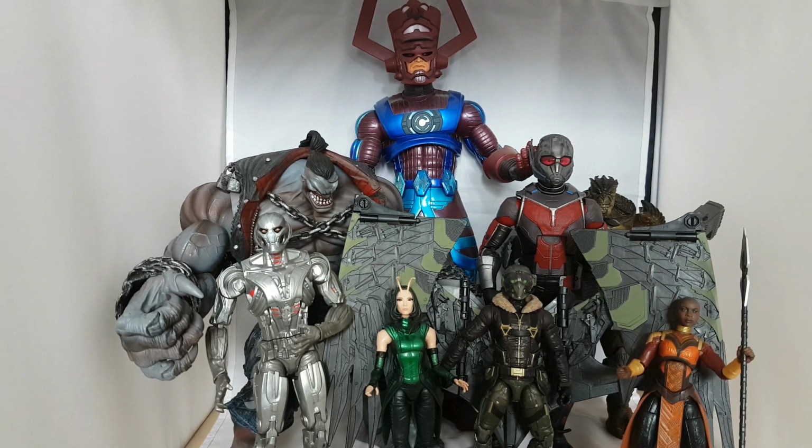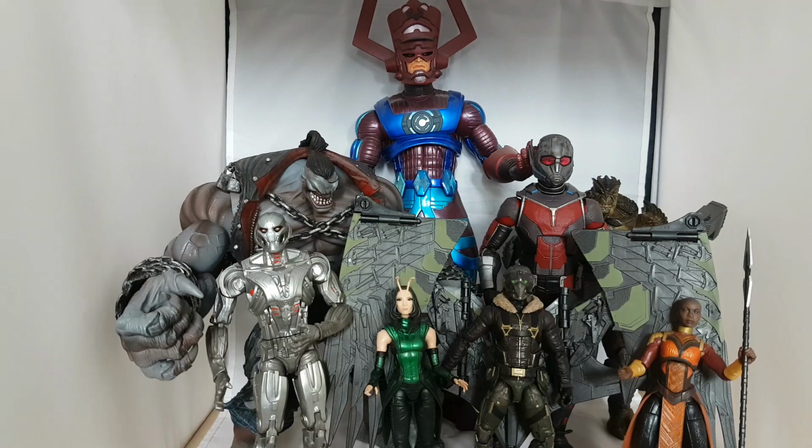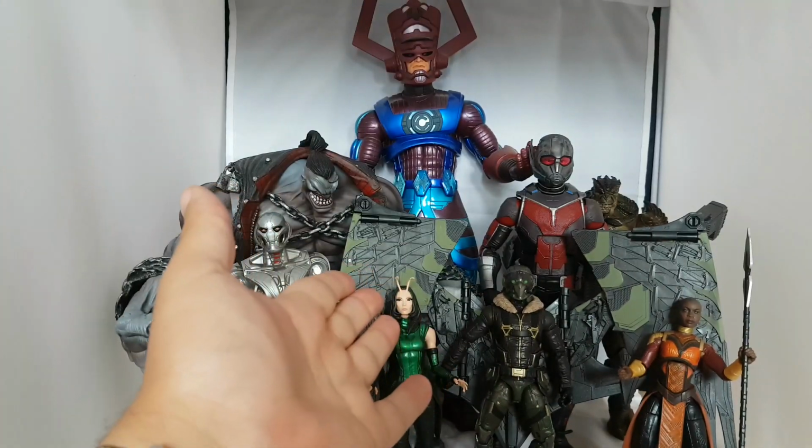So if it was £20 each, you're looking at about £120, compared to now of about £140 to £160. So that is my gripe with Build-A-Figures. That is my gripe. But there are some really good figures out there.